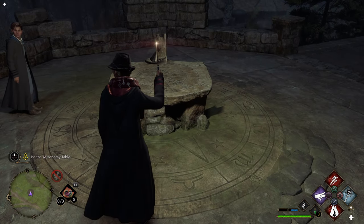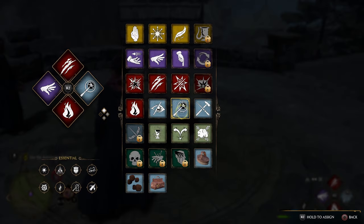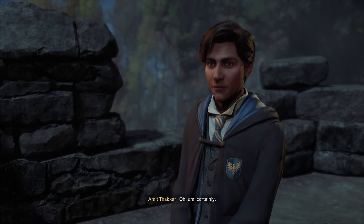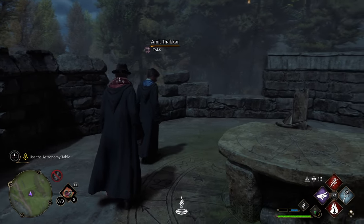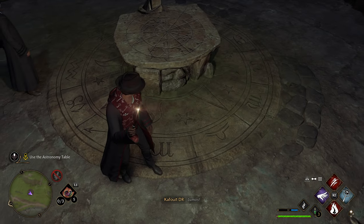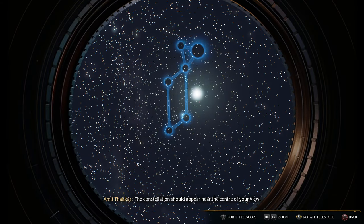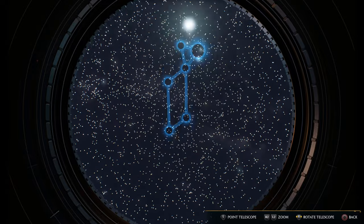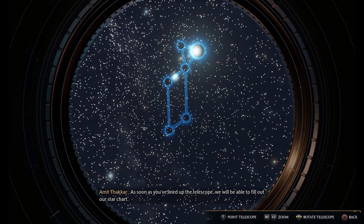Lumos. Incendio. Amit, could I ask you something? Certainly. Where precise... Actually... Lumos. Revelio. The constellation should appear near the center of your view. As soon as you've lined up the telescope, we will be able to fill out our star chart.